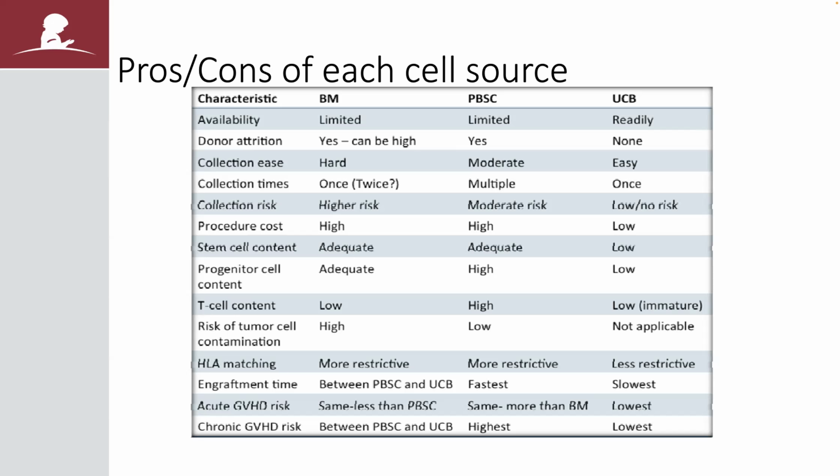The cord blood is ready. It's stored, it's typed, it's sitting somewhere, and if you have a match, you just get it. For the donor, again, the surgery is higher risk, but peripheral blood is not that much. Collection for bone marrow is hard, again, it's surgery. For peripheral, it's moderate, just like blood donation. Umbilical cord is easy. It's sitting in the freezer somewhere.